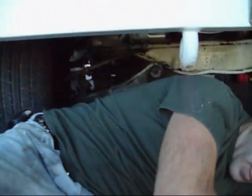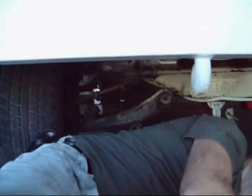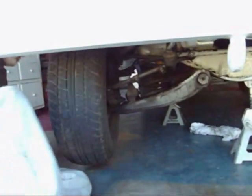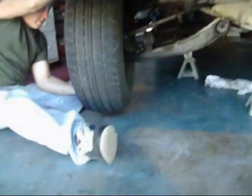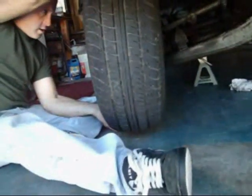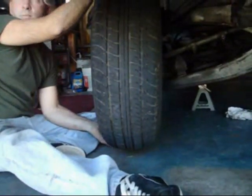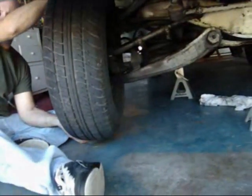They're kind of worn out and he's got some play. I don't think it's the ball joint, I think it's the wheel bearings. Something's wrong, and he's got a little play in the wheel, so you can see when he shakes it. I don't see the ball joint. Oh, you need to shake the tire whenever you're doing it. Alright, well, now you know what we're doing.